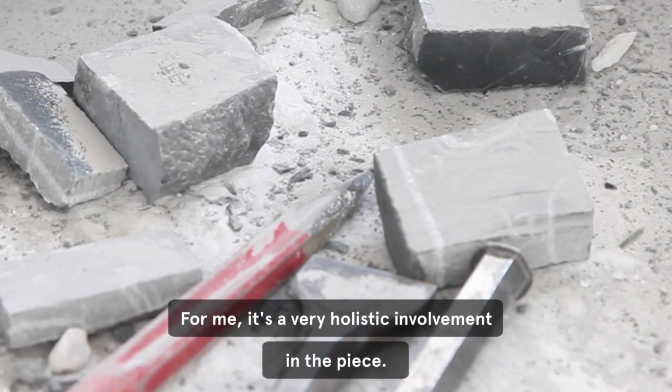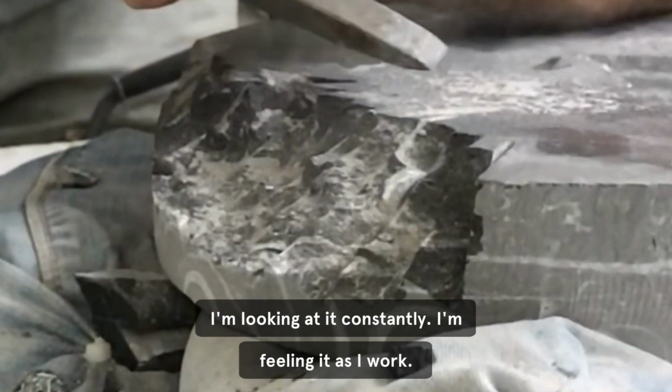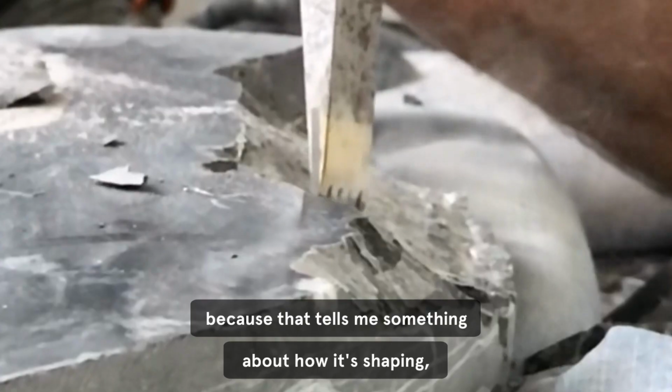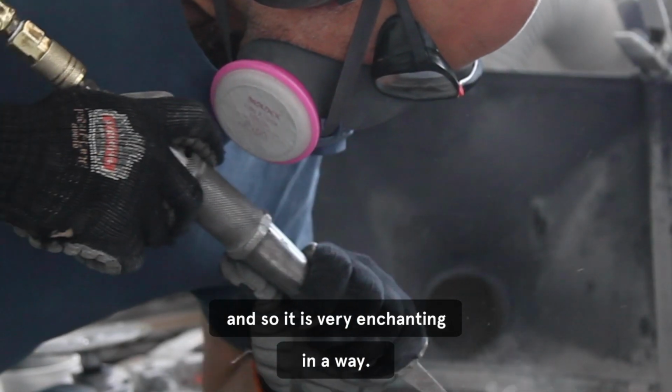For me, it's a very holistic involvement in the piece. I'm looking at it constantly. I'm feeling it as I work. I'm listening to the sounds my tools make on it while I work, because that tells me something about how it's shaping. And so it is very enchanting in a way.